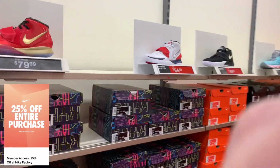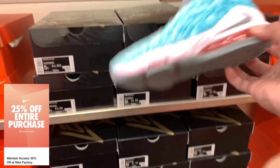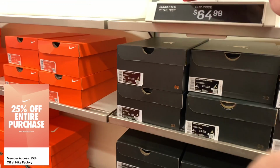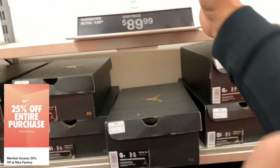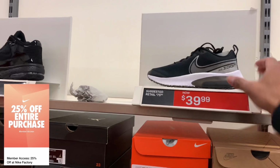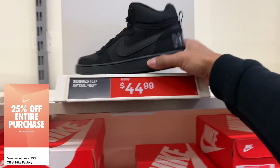Alright, so we are in grade school. We got the Skyray 6 here, $79.99. That one, $64, kind of high a little bit. I was hoping this one dropped the price. Still high, see that colorway. It's a US colorway. We're gonna wait out for that one to drop. This one's still high, the Jordan Flyknit Elevation 23 GS, $89.99. I've got that one. It's much more comfortable though. Zoom Acadia, $39.99. Look at this, $44.97. I saw this one last week. They dropped the price on this one.